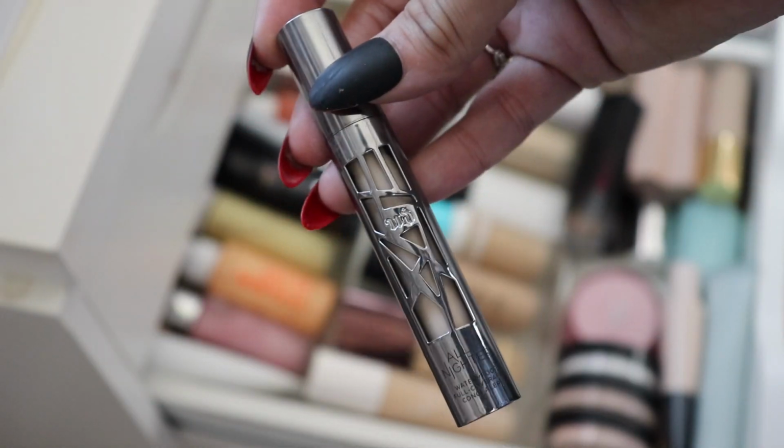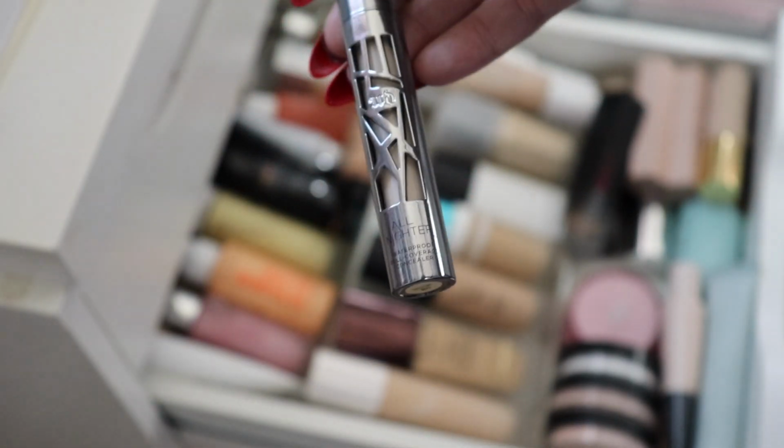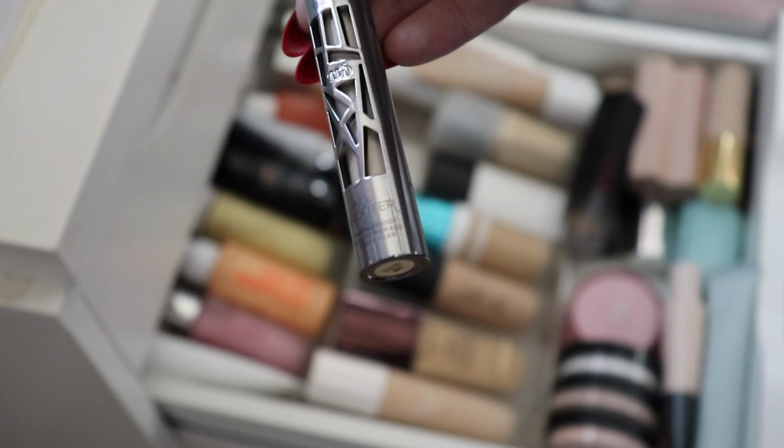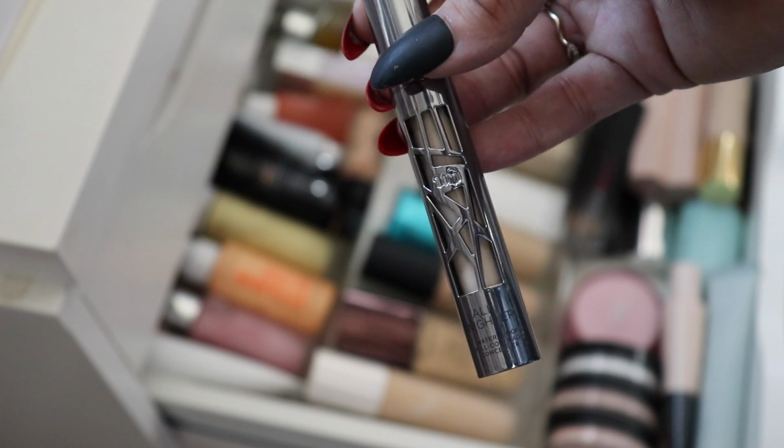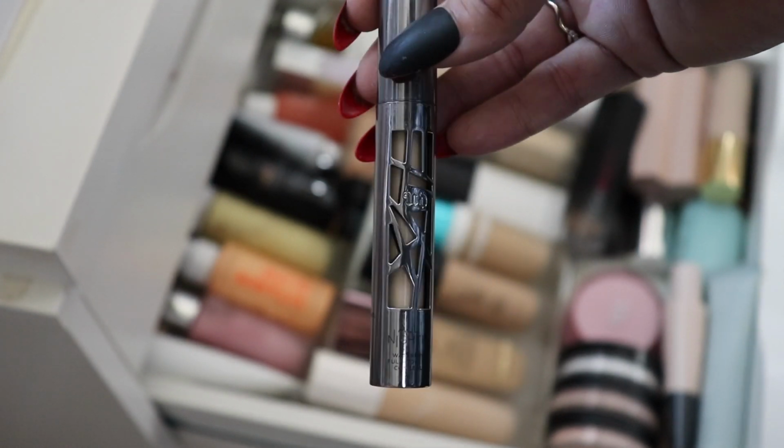I'm going to have to find my color correctors because I'm remembering now that I took them out of this drawer because I couldn't reach them and they were getting all mixed up with my concealers. Where did I put them though? I have no idea. That'll be a task for me to figure out when I redo this drawer. But this concealer, yay, let's do it.